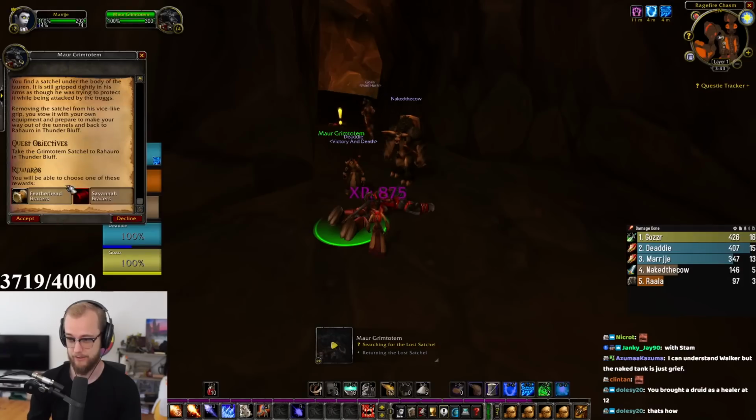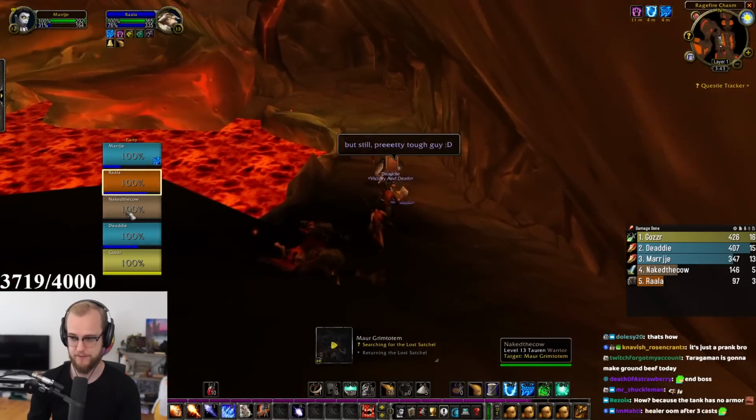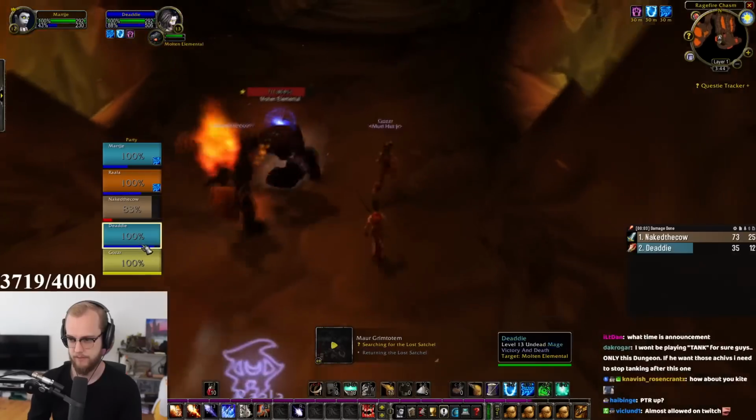Jesus. There we go. These are good for afterwards. Yeah, so our mage... Okay, I'm level 12. Rala's level 13. Naked Cow is 13 and naked Daddy's 13 and Gosser is 14. We gotta kite the bosses. Yeah.